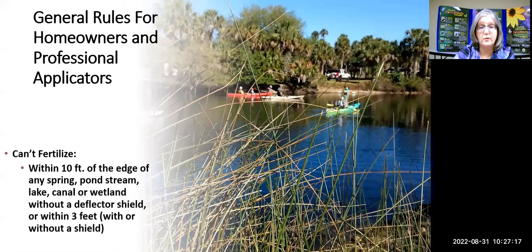Also, if you are on a waterfront, you can't fertilize within 10 feet of the edge of any spring, pond, stream, lake, canal, or wetland without a deflector shield, or within 3 feet with a deflector shield. That's what the ordinance says. We like to encourage at Florida Friendly Landscaping that 10 feet. Just create a 10 feet no maintenance zone around your waterway.